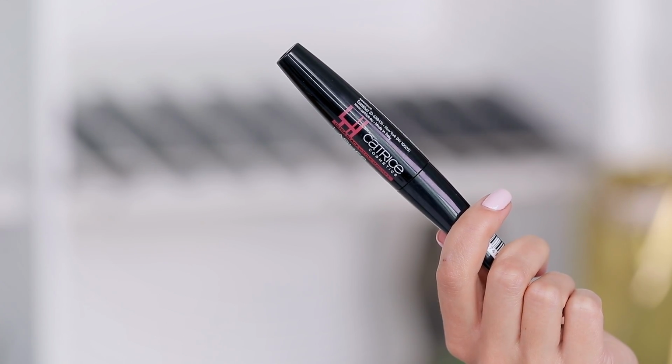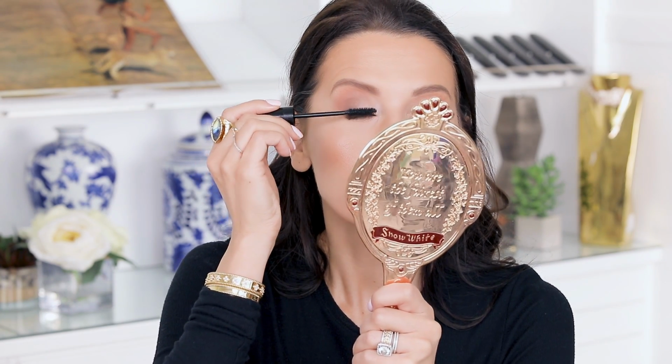All right, I'm gonna pop on some mascara. This is turning into like a lot of Catrice products that I'm testing out. This is the Ultra Black Volume Mascara, Lashes to Kill. Dang, I'm actually pretty impressed with that. All right, so I can't put lashes on camera to save my life, so I'm gonna do that, and then we're nearing the end, so I will be right back.